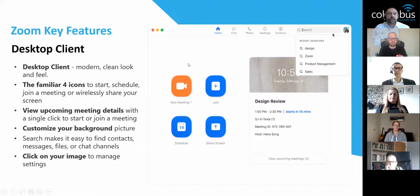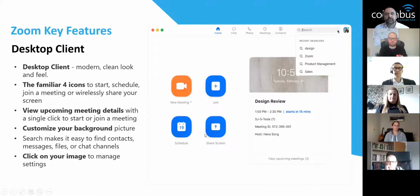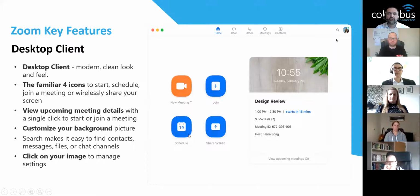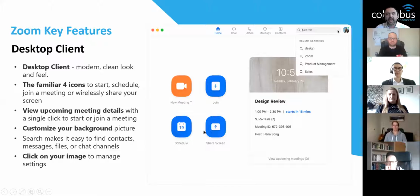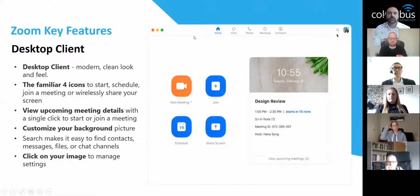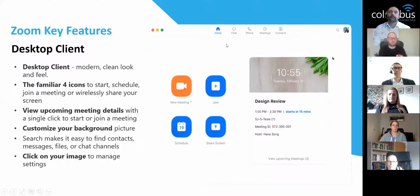There are also around the 4 icons. So in terms of the desktop client, you've got the button for a new meeting, you've got the button for scheduling a meeting, and you've got your join button, and you've got screen share too. And across the top, you'll see there's a navigation bar where there's some additional options. So you have home, chat, phone, meetings, and contacts.